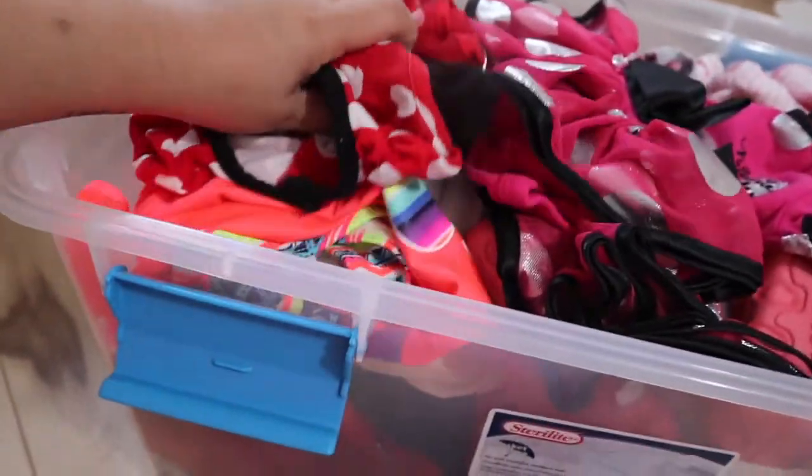Okay, so it's pool time, but I remembered Luna doesn't have a bathing suit. However, the girls do have a whole bin of their baby clothes. And I know I've kept whatever I could salvage from anything that was not destroyed by food items when they were young. So I wanted to share with you guys the bin and try to see if we could find the bathing suits, because I know they should be in here.